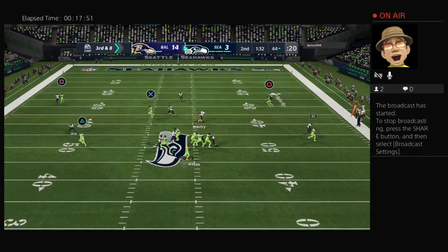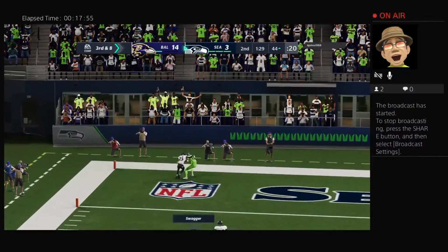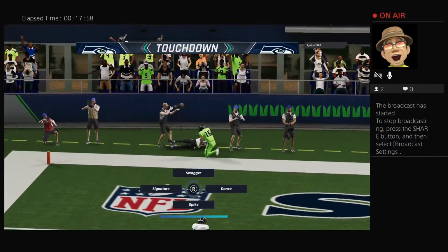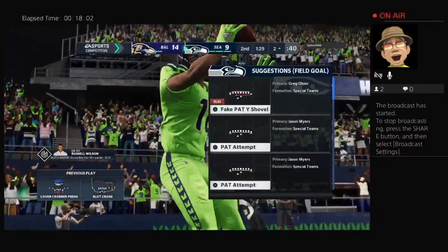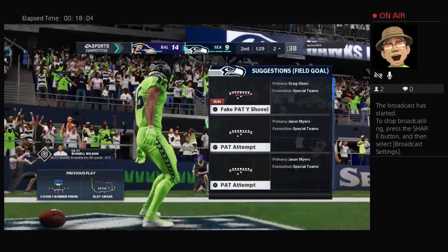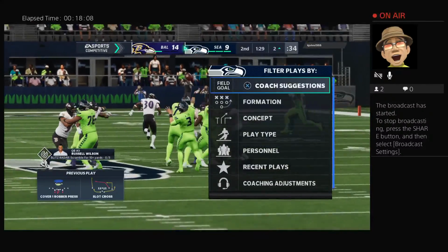From the gun, it's Wilson. There goes a deep ball, end zone. And he's got it. Caught in the end zone for the Seahawks touchdown. Tyler Lockett, 44 yards. And the Seahawks have made this a one-score game.